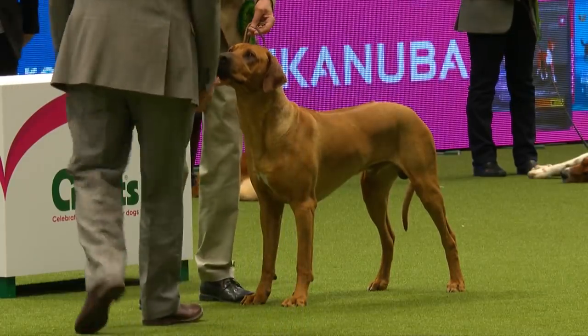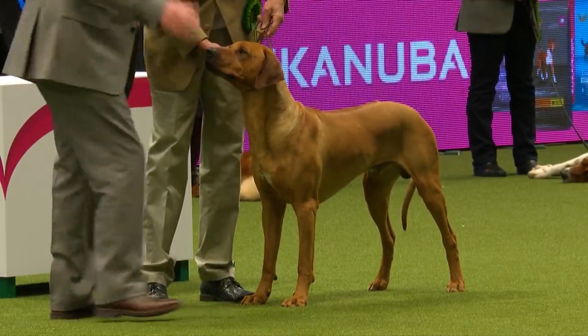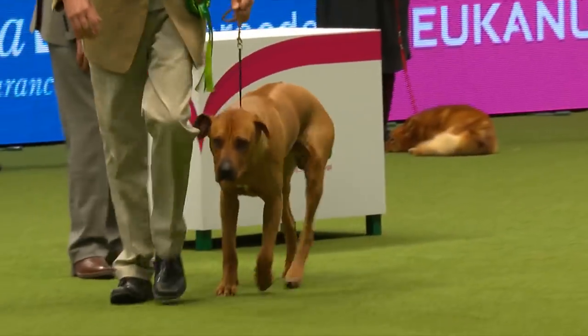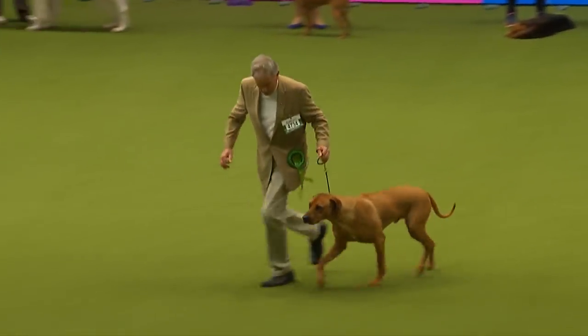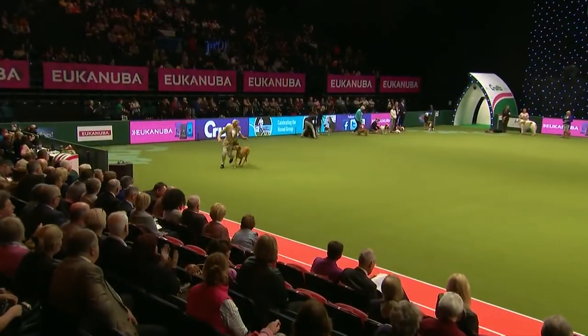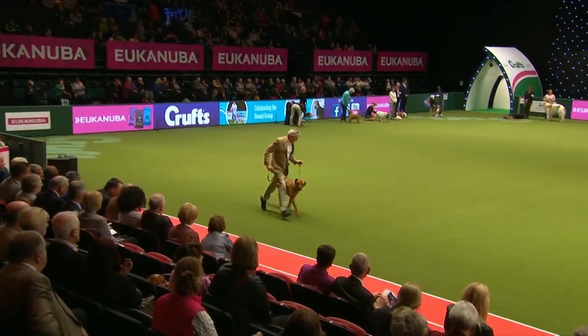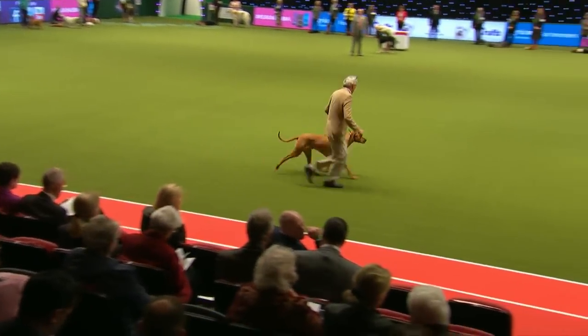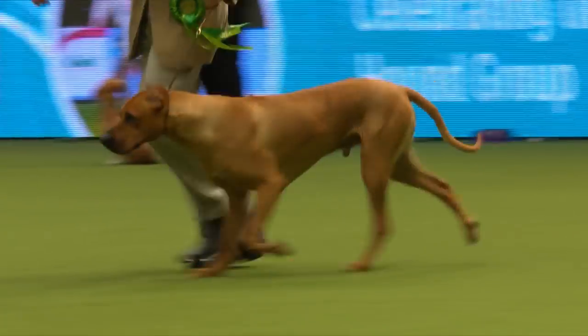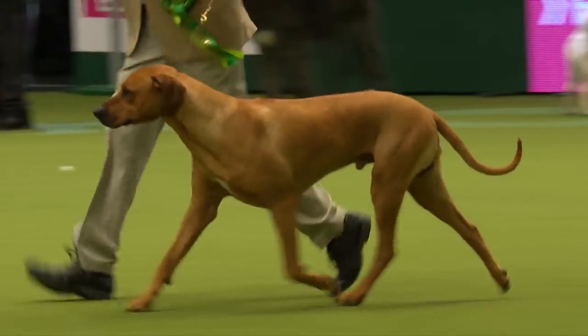Now, the Rhodesian Ridgeback takes its name from a ridge of hair which runs in the reverse direction along the spine, and two crowns of hair over the withers. We can just see there the shape of the ridge along the back line. And it was sort of canine legend that the well-ridged dogs were the best and most courageous of hunters. A bit of romanticism there, I think.